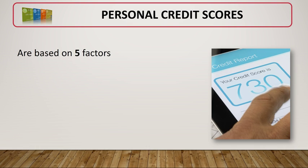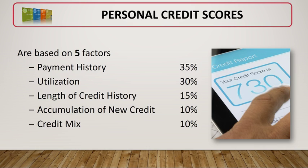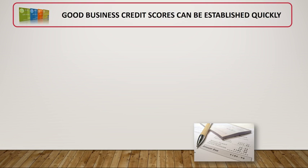Here's how your personal credit score calculations break down. Your payment history accounts for 35% of your total score. Utilization accounts for 30%. Length of credit history accounts for 15%. Accumulation of new credit is 10% of your total score. And your credit mix accounts for 10% of your score.